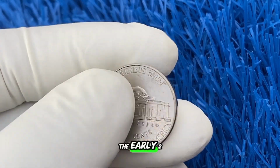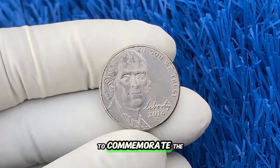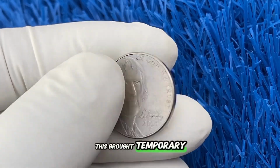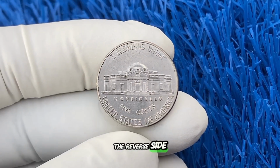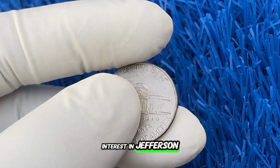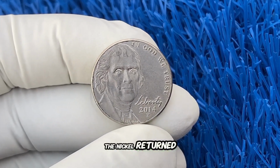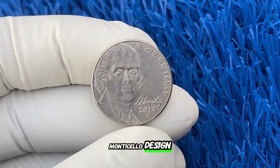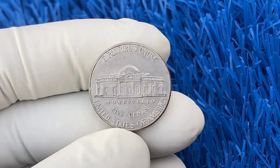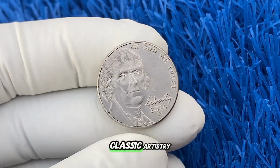Fast forward to the early 2000s, when the Westward Journey nickel series was launched to commemorate the bicentennial of the Lewis and Clark expedition. This brought temporary design changes to the reverse side, which thrilled collectors and sparked renewed interest in Jefferson nickels. However, by 2006, the nickel returned to its classic Monticello design, but with a modernized, forward-facing portrait of Jefferson by Jamie Franke, who brought a lifelike perspective that connected modern engraving techniques with classic artistry.